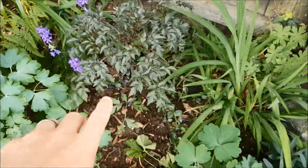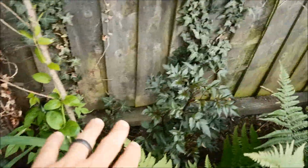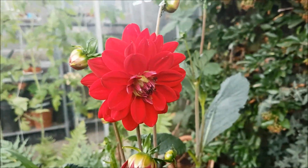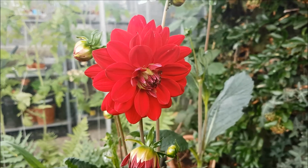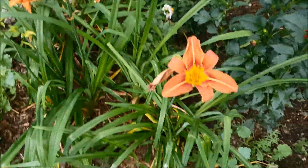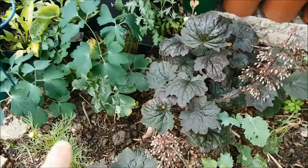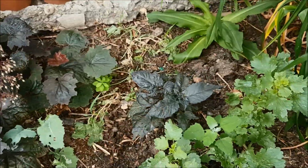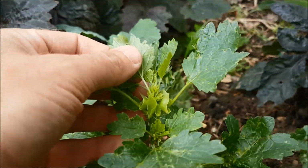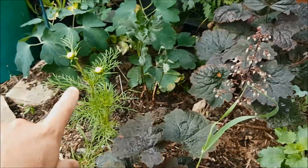And I have planted out the dahlias now, so we've got a dahlia here, got a dahlia here, a couple of dahlias in this corner. This one, Arabian Nights, is already flowering. Another one in here, amongst some daylilies, and then we've got a couple here as well, amongst the bells of Ireland, which are starting to grow. And a couple of cosmos.